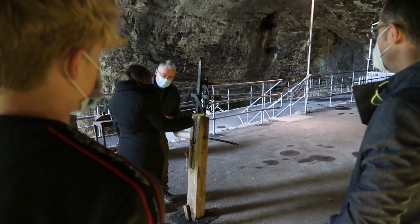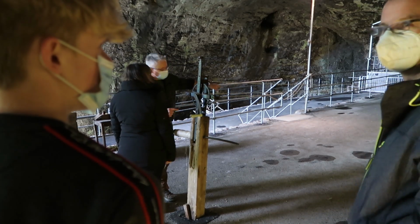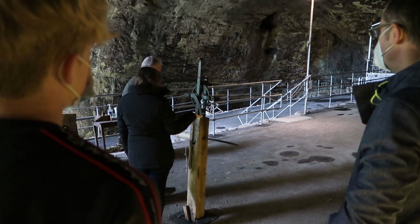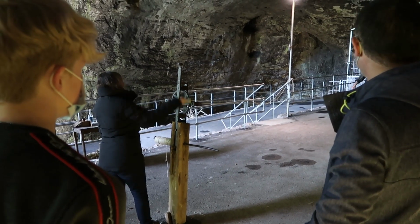What's your name? Laura, what I will ask you to do is turn this handle anti-clockwise for me. Okay? And we're going to make those wheels move. When the wheels start moving, I'll say stop. Do not let go of that handle. Excellent. On your mark, get set, go, Laura, please.